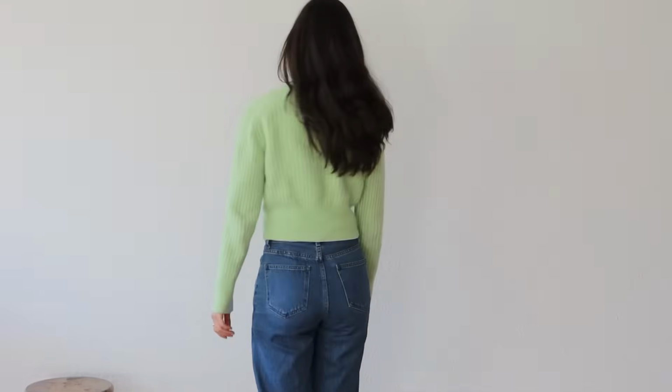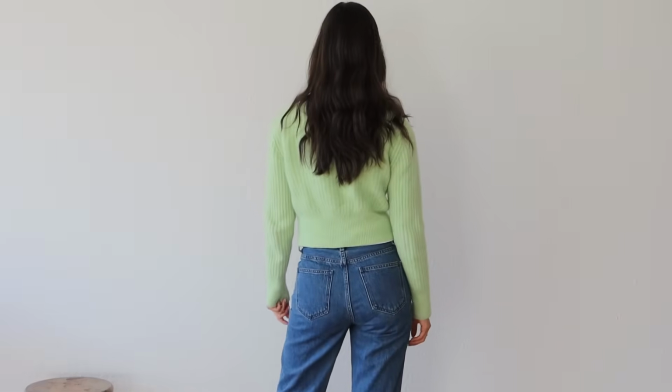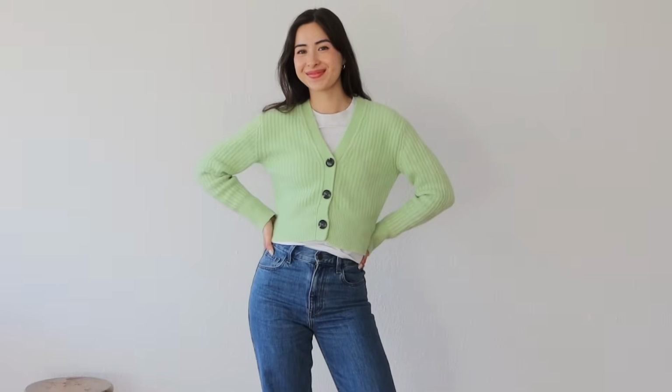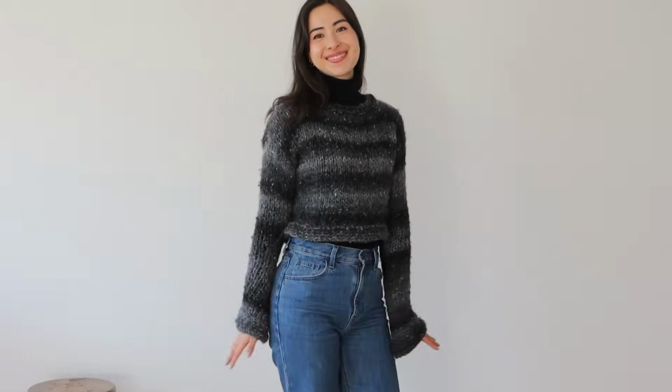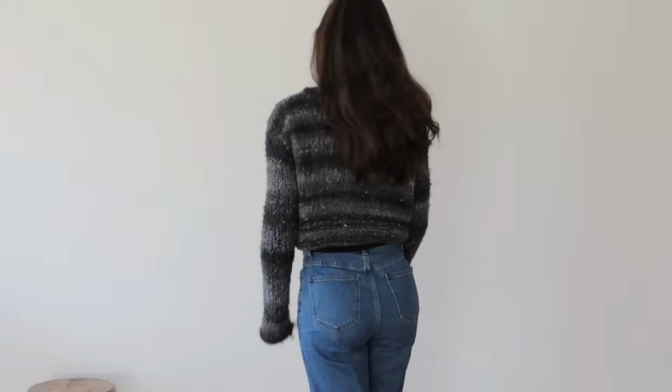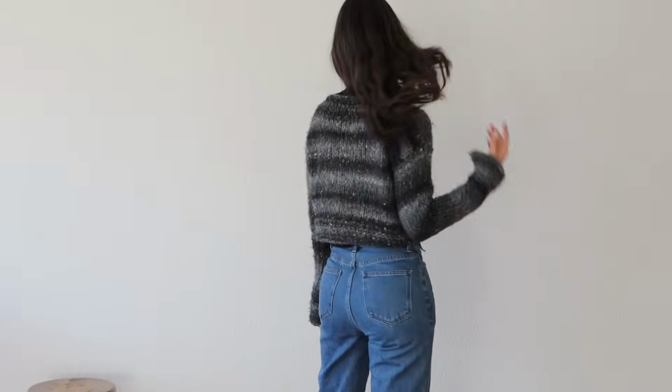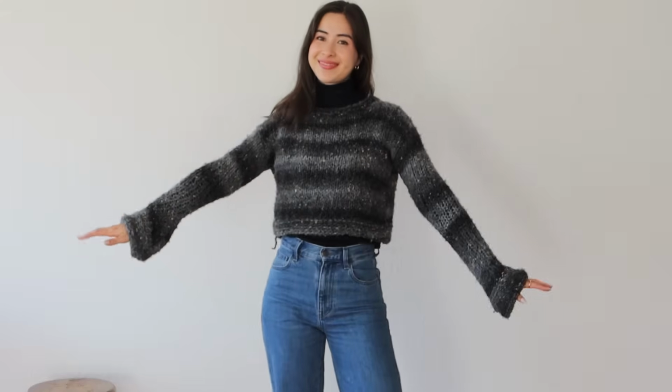Then this one is technically a cardigan, but I tend to wear it as a sweater. It has this bright green color, also one that I thrifted. And lastly, we have this gray striped sweater that I knitted myself. It's really chunky, and I knitted these bell sleeves onto it that I think are really cute, and yeah, also really nice and cozy.